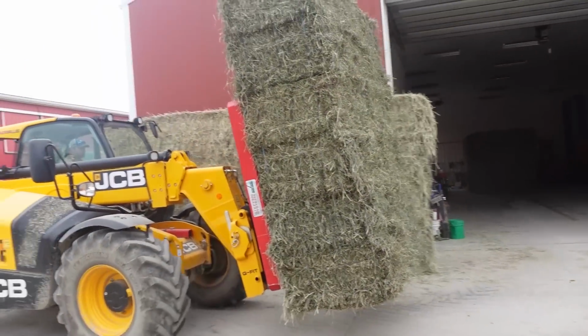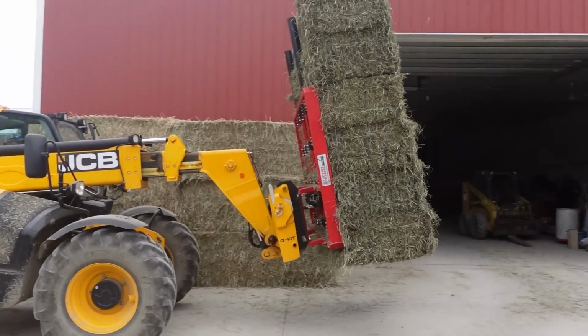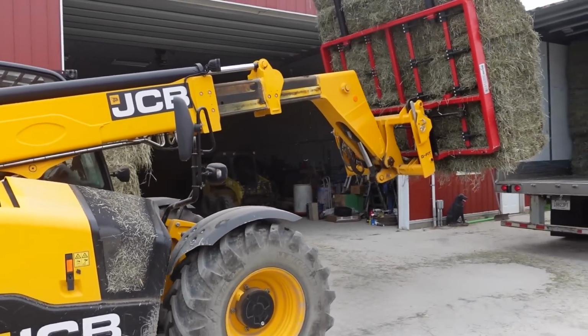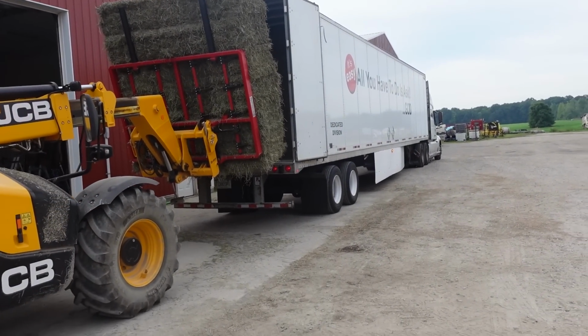That is 42 bales at a time. Justin is an expert. He knows if you boom out a little bit, you get some better visibility on both sides.